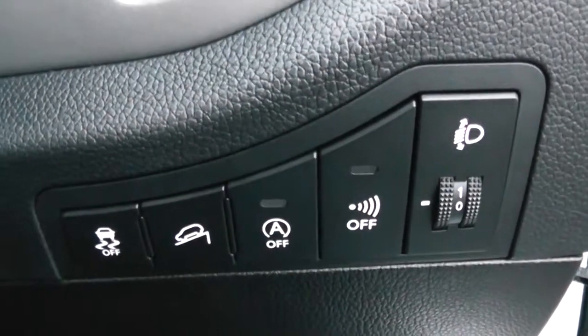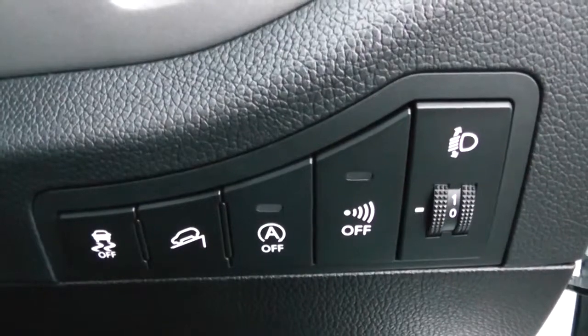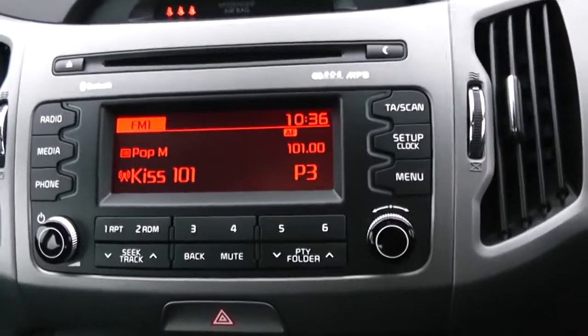Moving into the vehicle, to the right hand side of the steering wheel, you have all your various lighting adjustments, as well as your hill start assist to help you out with those trickier inclines, and your auto stop start technology, which allows the engine to switch off whilst idle, for example at lights, and then re-engages once the clutch is depressed.